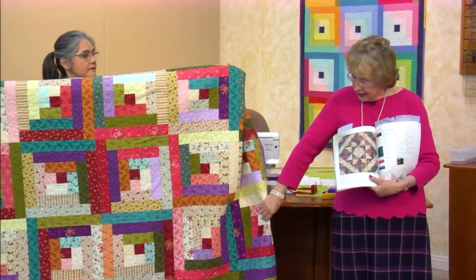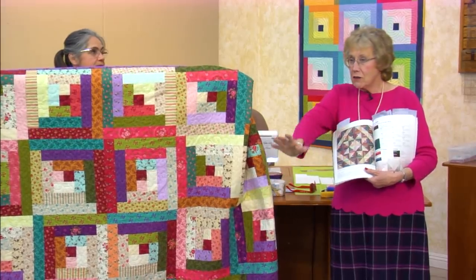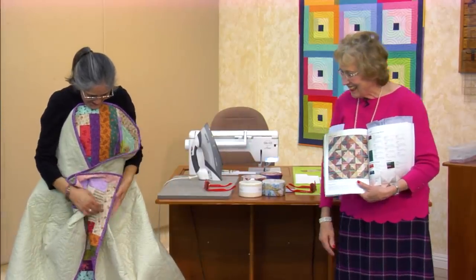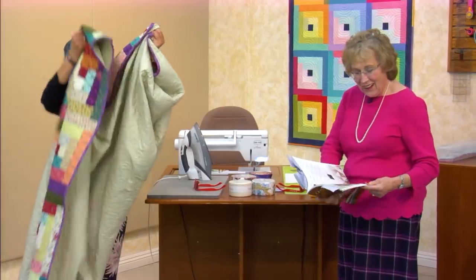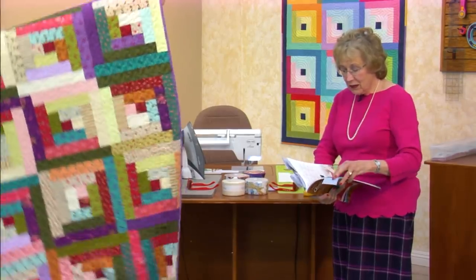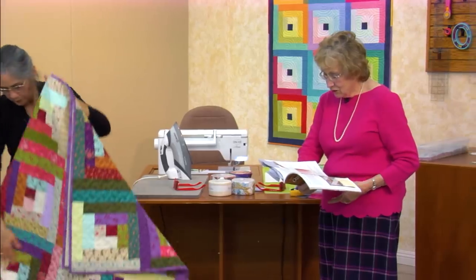My bed has drawers underneath, so I don't need much drop. They just get caught in the drawers, so why make it bigger? So anyhow, okay, that was the last one. All right, well, now we are going to figure out how to divide up our jelly roll. All right, page 51.